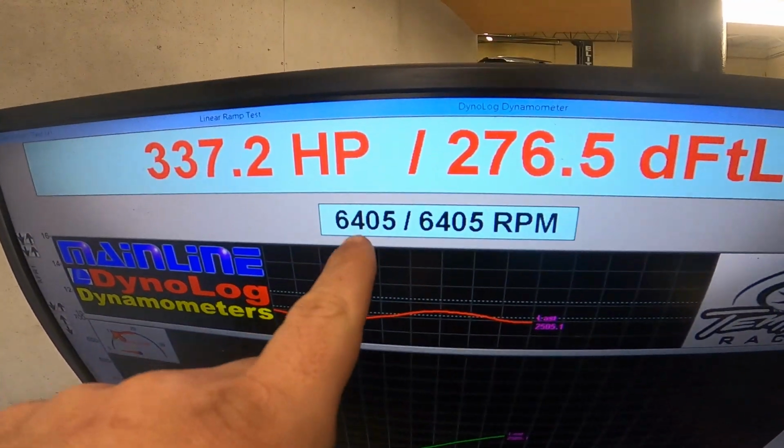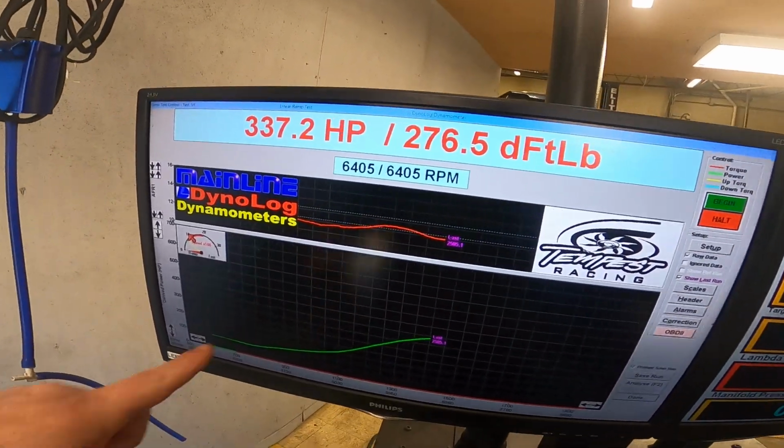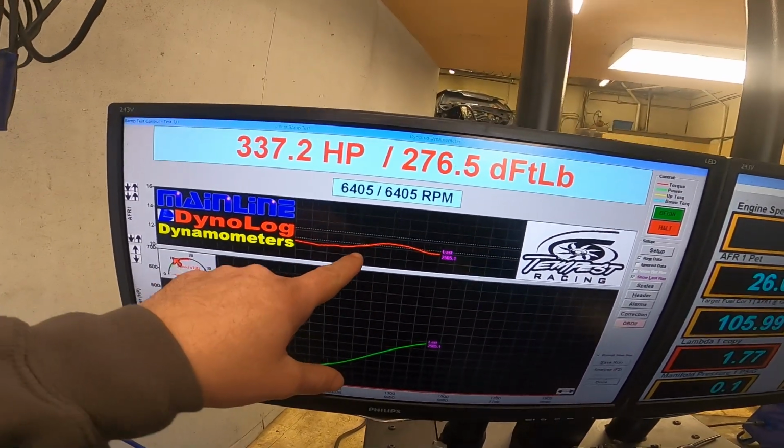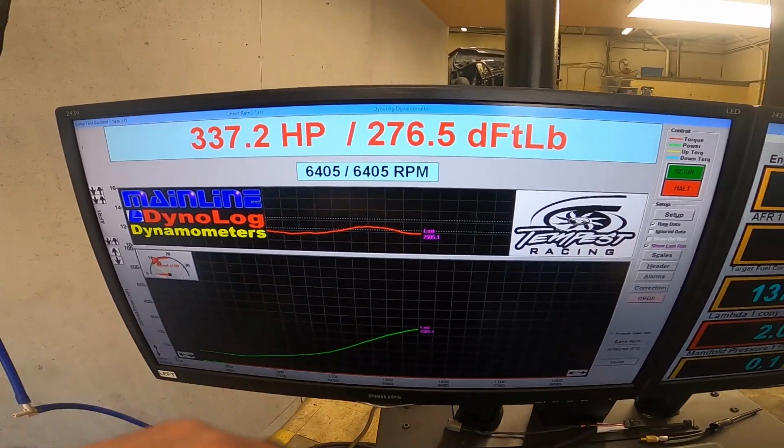It's actually really good power for 6,000 RPM with no VTEC, and air fuel below where I want VTEC is pretty good, so I'll fatten it up a little bit here even though we'll never really see it, and we'll turn VTEC on for the next run.